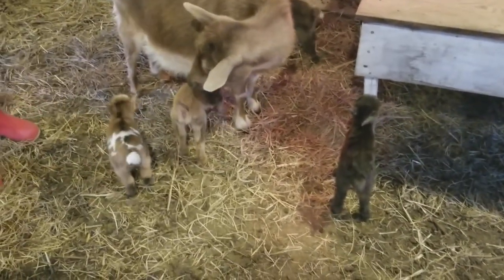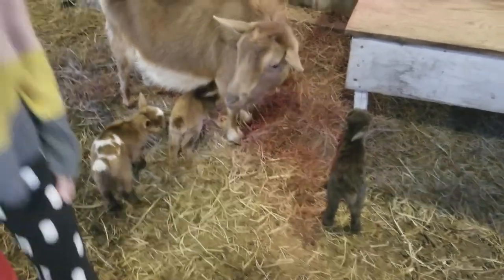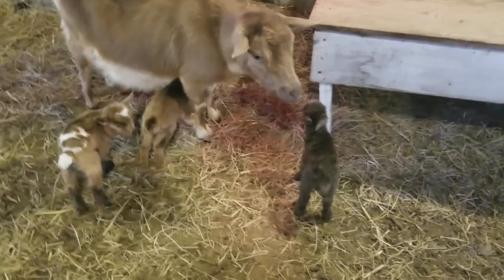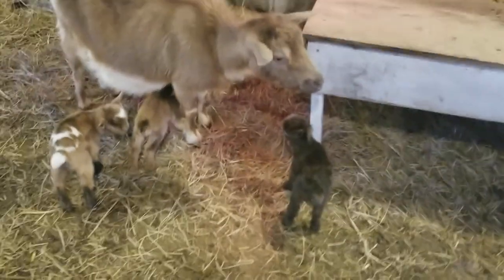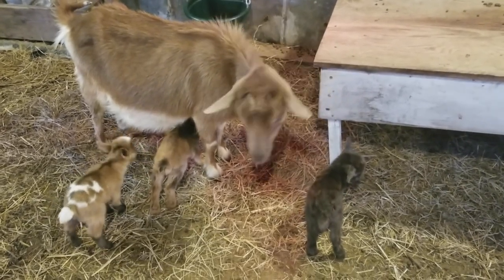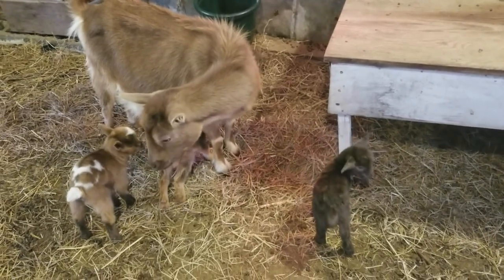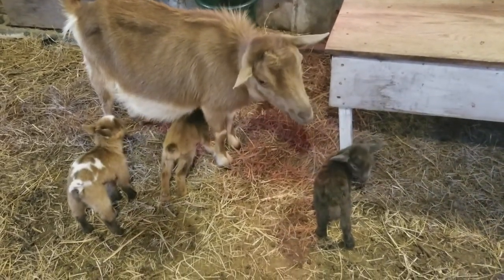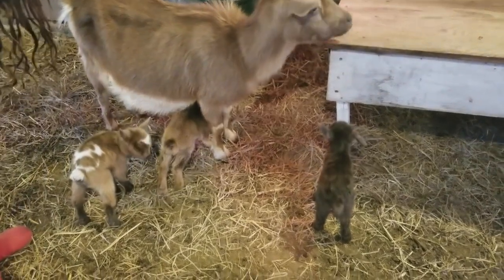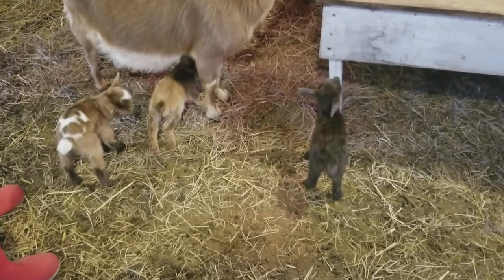Can you hook this bucket up on the wall when you get a chance? On the hook on the wall. Sometimes they don't drink the water when it's on the ground, but they'll drink it when it's hooked up on the wall. All right, I'm going to feed the chickens. If you want to spend more time with the goats, they're so cute. I know, right? Yeah, when you get back.